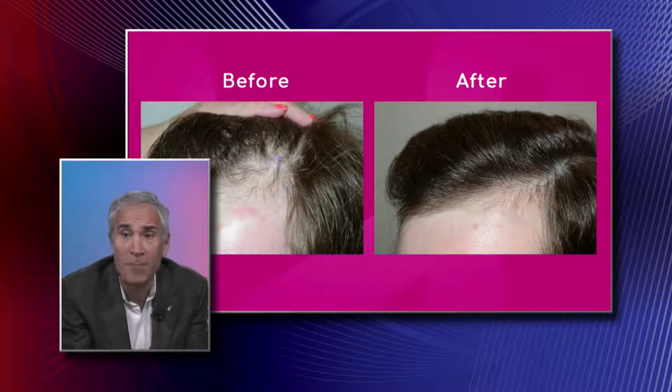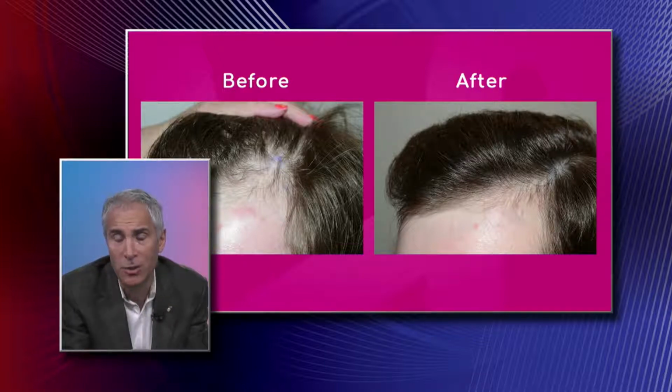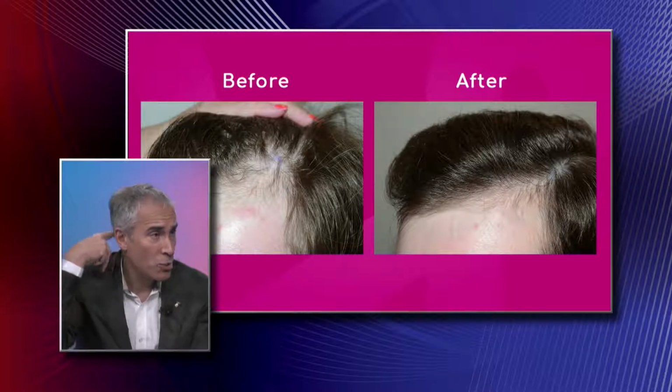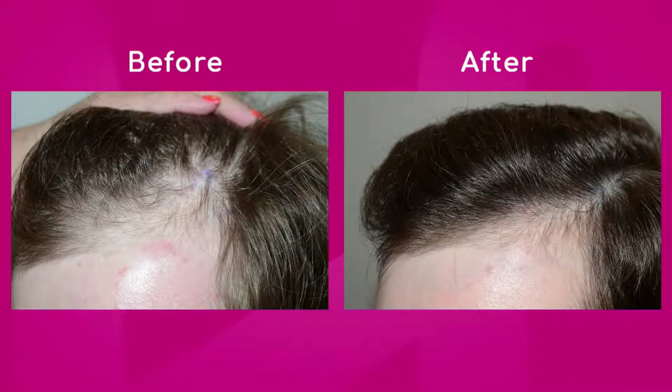This is another example, a younger patient. He had a lot of miniaturization, so we went ahead and did a relatively conservative procedure because he was only in his early to mid-20s. This was a procedure of only around 900 grafts done to basically restore the frontal temple recession. Hairs were removed from the back of the head, like the other case, so there's no scarring. So when this individual decides, if and when he gets older, to shave his head, he'll have no problems doing that. You can see the nice outcome.